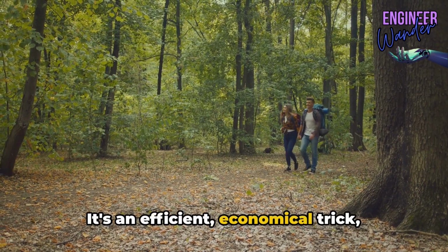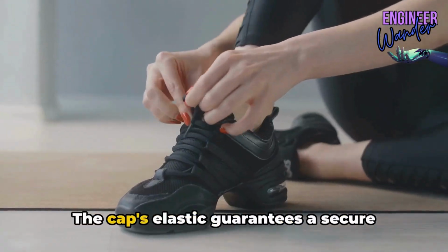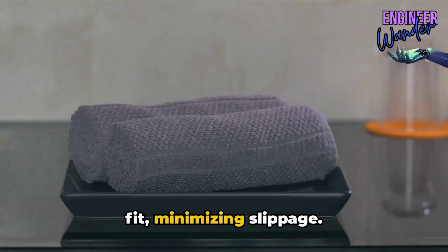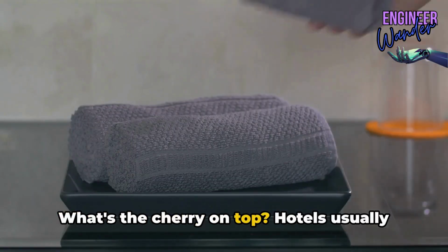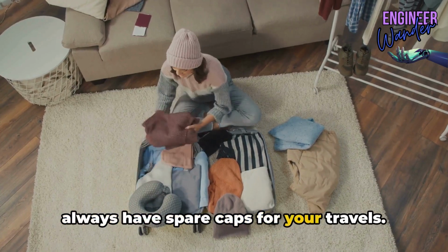It's an efficient, economical trick, perfect for trips involving hikes or muddy paths. The cap's elastic guarantees a secure fit, minimizing slippage. What's the cherry on top? Hotels usually offer shower caps for free, so you can always have spare caps for your travels.